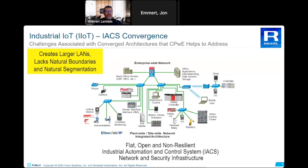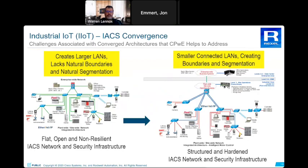So by migrating from these isolated LANs to large, flattened open LANs, we lose the boundaries and the natural segmentation of the equipment. Instead, we should be creating segmented networks with smaller LANs and boundaries. This allows us to isolate the different disciplines and ensure the appropriate rules of traffic are applied to each zone. Also, from a security perspective, a segmented network provides the ability to create what is called defense in depth, which I'll cover in a couple of slides. Essentially, it makes it harder for an adversary to penetrate the system by creating more subnets for them to jump through.